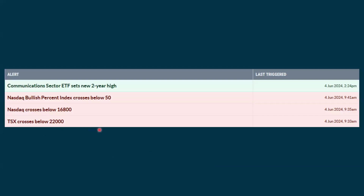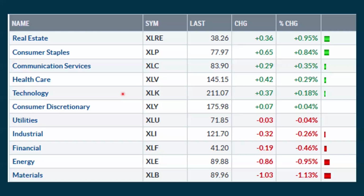We saw it mostly negative. Canada was having a little trouble. The NASDAQ crossed below 16.8. We had a NASDAQ BPI cross below 50. Now, the NASDAQ 100 BPI, that's already crossed below 50. I don't track the NASDAQ BPI. And then communications. This is one of the stronger areas. It set a 2-year high.